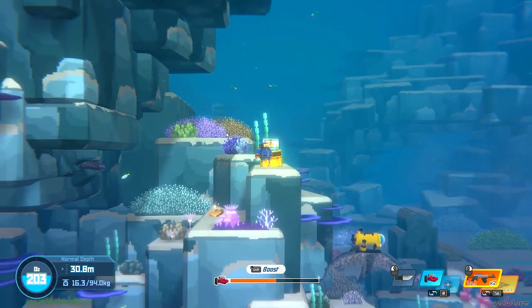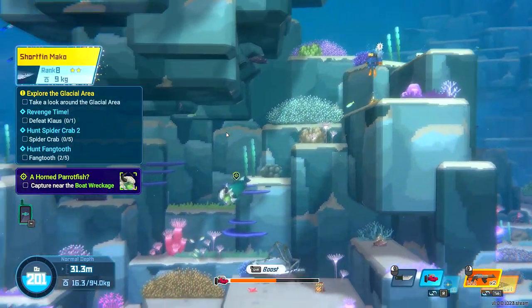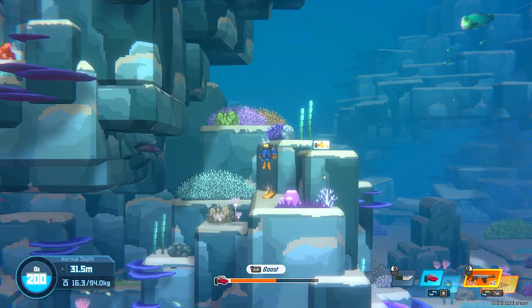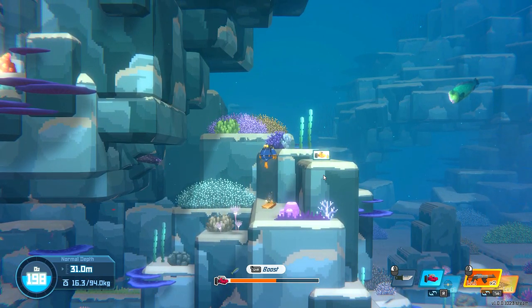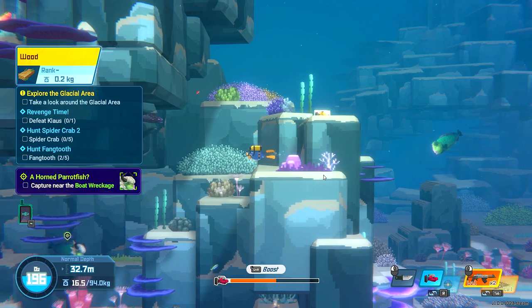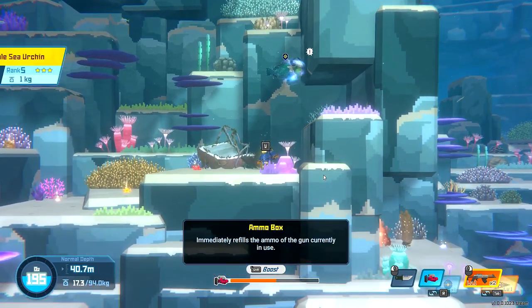We're getting close. Another scooter. There he is. Fishmon found. Okay. Oh, Dave, that's the one. Please catch it without killing it. I don't have any way to catch it. I have no way to catch it. So, I'm going to need to... Oh, he's not going to be friendly either.